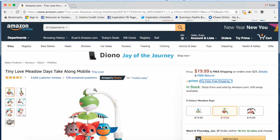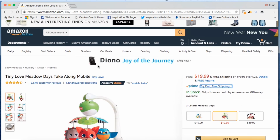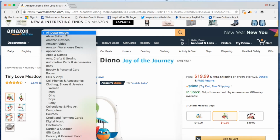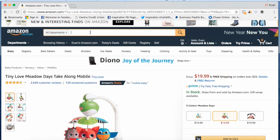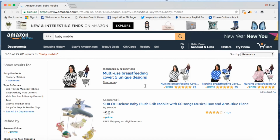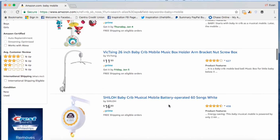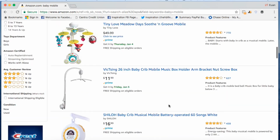Because I've decided I want to dig deeper into what this product is about, I'm going to go to the search bar up here and make sure this filter is on all departments. Then I'm going to go with something really general so it encapsulates the entire search return volume of baby mobile. So that's exactly what I'm going to type: baby mobile, enter.